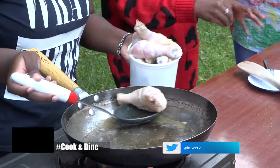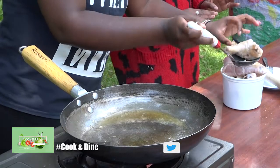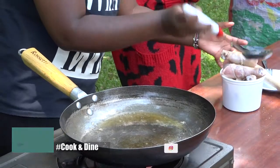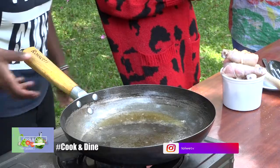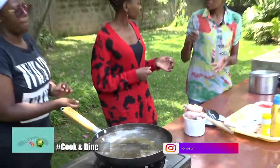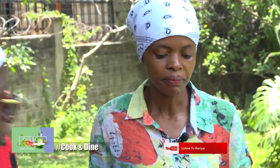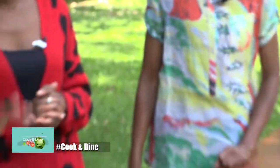So you just add salt and put it in the oven. For those of us who don't have an oven, how will we seal? Without oil, you can use pan coating spray. That one works. Or you can put the oil and then use something to brush it off. So, onions. In the same oil, and this is enough oil. If it dries up, just add more.